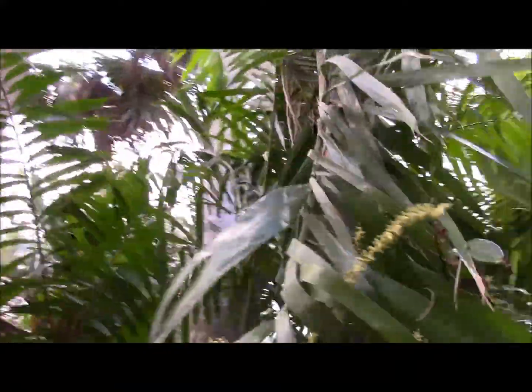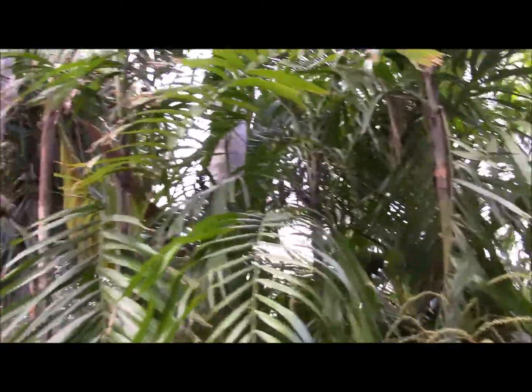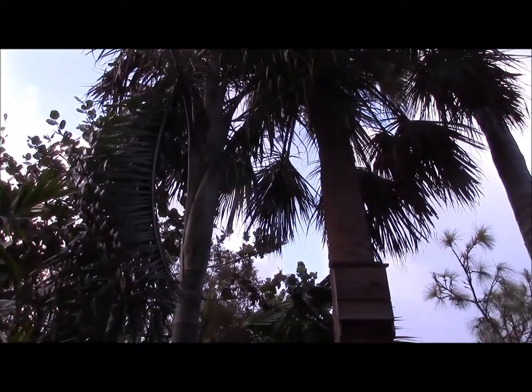Another Tychosperma clumper here. Sorry, I had my head turned. Did a little bit of damage. Not too bad. So all in all, considering, my yard came out pretty good. That's the Dypsis species Mahajanga there. That took a couple of hits.